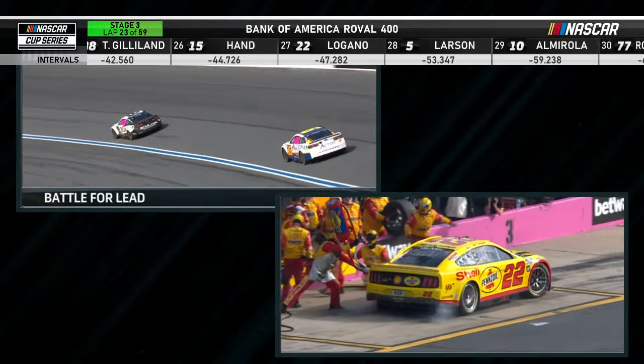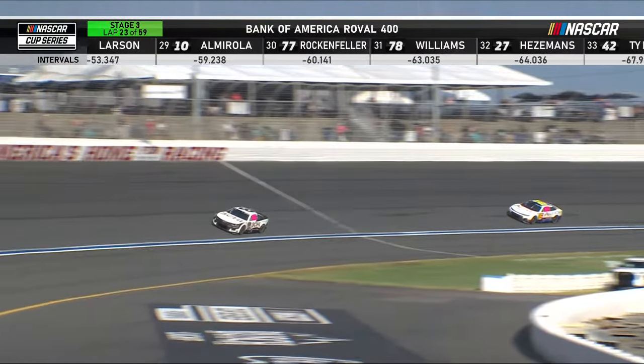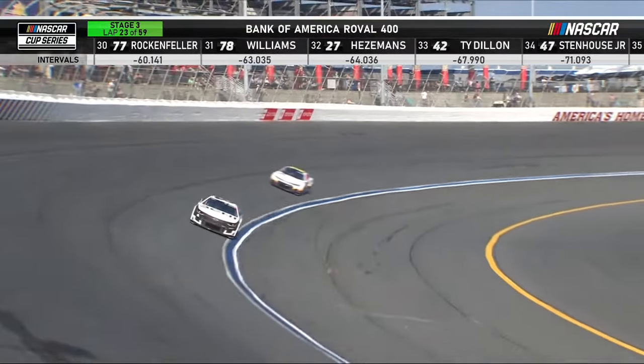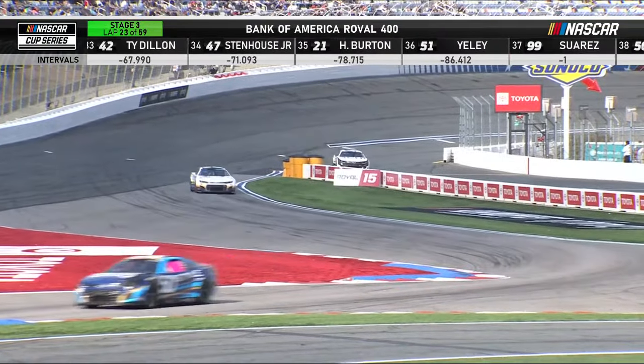So on the top, you see the leaders. I expect to see pit stops right here. I'd be shocked if they continue to run and allow Chase Elliott to have fresh tires. Nope, there's going to be a decision, but a split decision. Reddick pits, the 16 stays out.